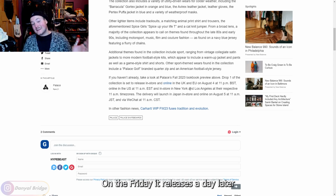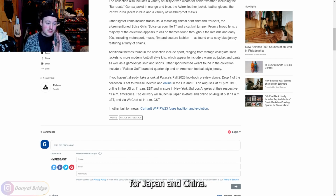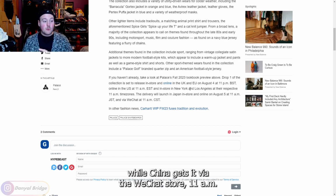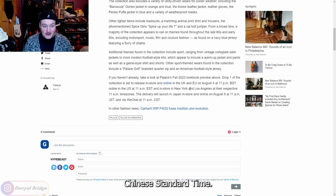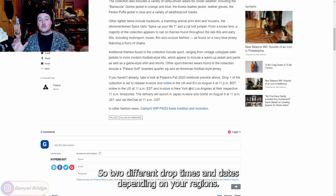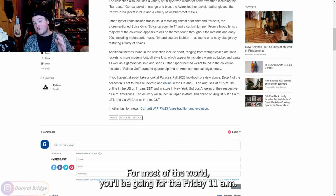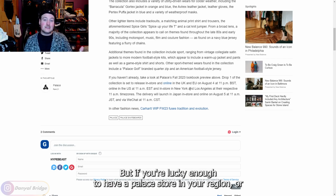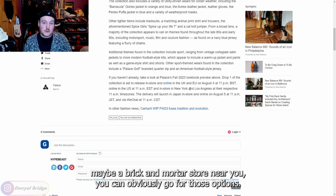It releases a day later for Japan and China. Japan gets it 11 AM Japanese Standard Time in store and online, while China gets it via the WeChat store at 11 AM Chinese Standard Time. So 2 different drop times and dates depending on your region. For most of the world, you'll be going for the Friday 11 AM GMT drop, but if you're lucky enough to have a Palace store in your region, or a brick and mortar store near you, you can obviously go for those options.